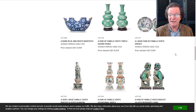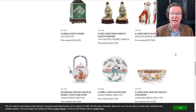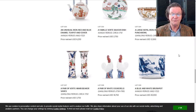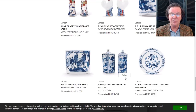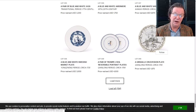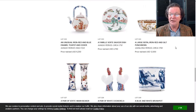And if you check some of the prices out in here, a lot of you will recognize some of these things, and you'll say, yeah, that's not a crazy price for that. Like this great Kangxi saucer dish with the Fu lion in it. It went for $2,700. A very nice pair of transitional period gin bottles, high-end ones, brought $18,000. You have this grisaille decorated crucifixion plate, $1,800. I remember we had those on eBay. There were several of them over the last couple of years, and they all bring around that price. So it's a very good reference source for prices, sort of nearing the top tier of the market.